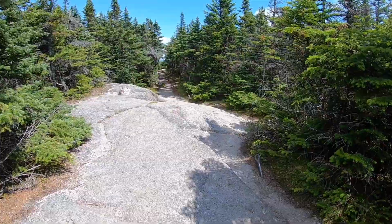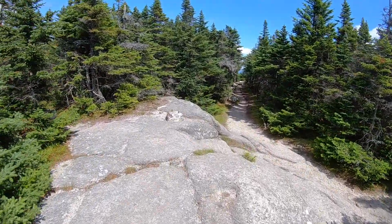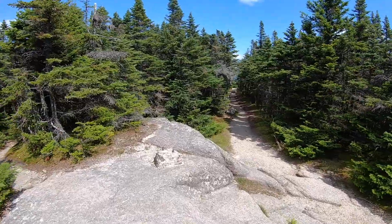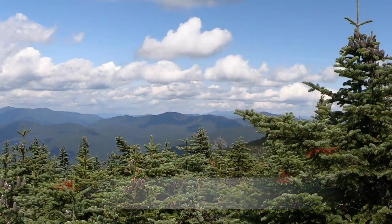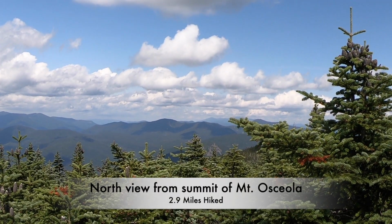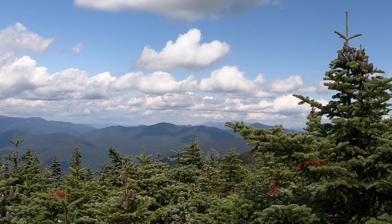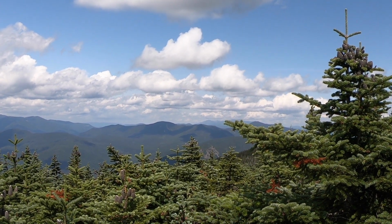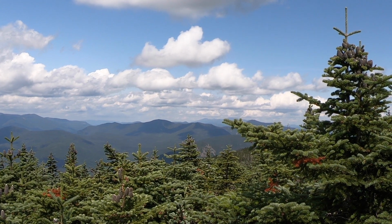All right, this looks like the actual peak here. See where the tower used to be. A couple footings. The fire tower. We're on top of Mount Osceola, and looking across the valley, that arrow-shaped scar straight ahead is where I hiked a couple days ago. That's Mount Hancock, and to the right of that is South Hancock, which I also hiked in a loop.